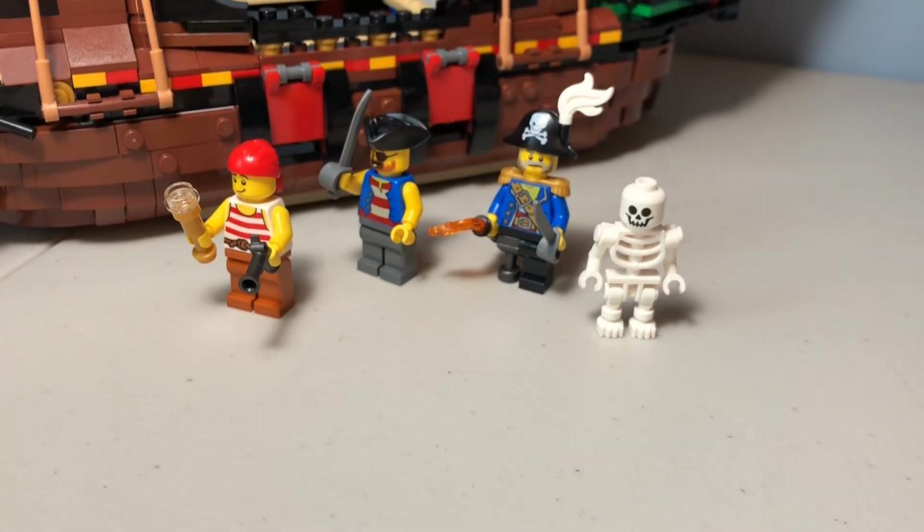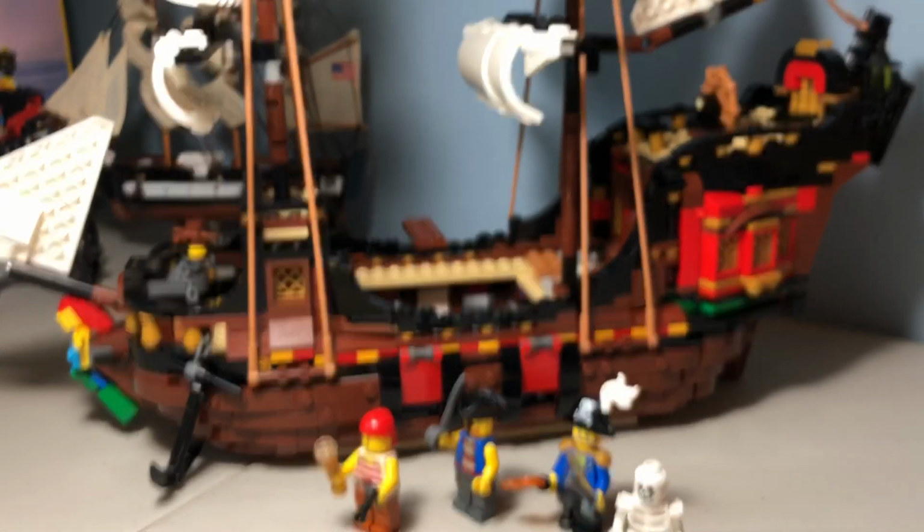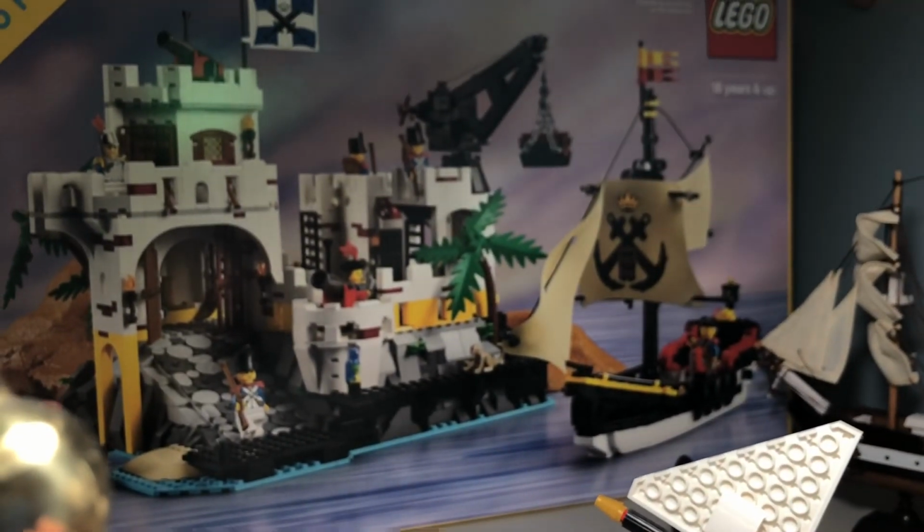And of course, the skeleton usually comes in pretty much any pirate set. This set does only include 2 cannons as well, which is something to kind of note as you compare it to a modern set like the Eldorado Fortress.